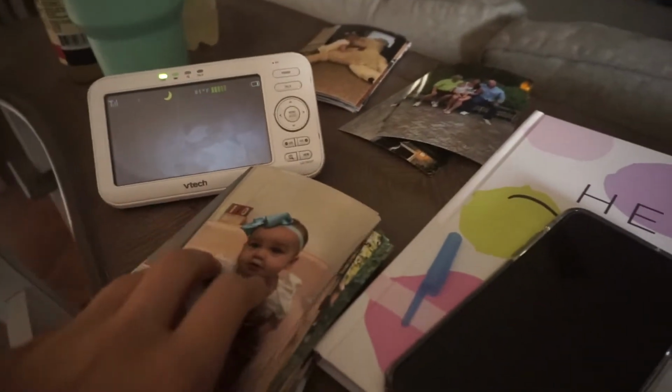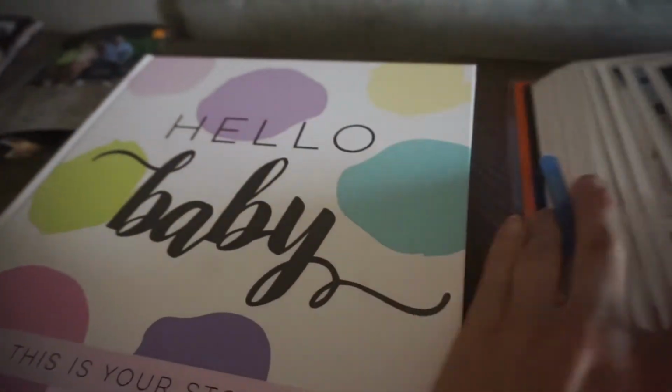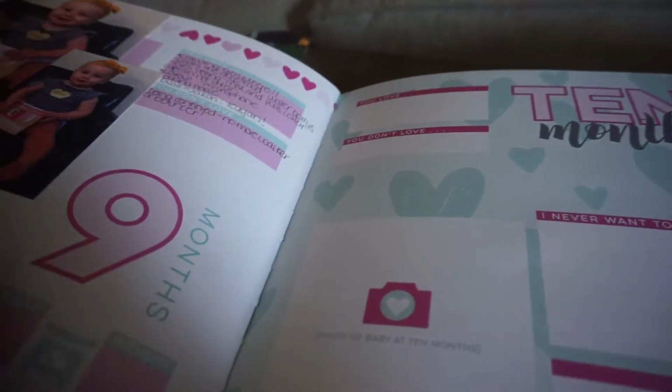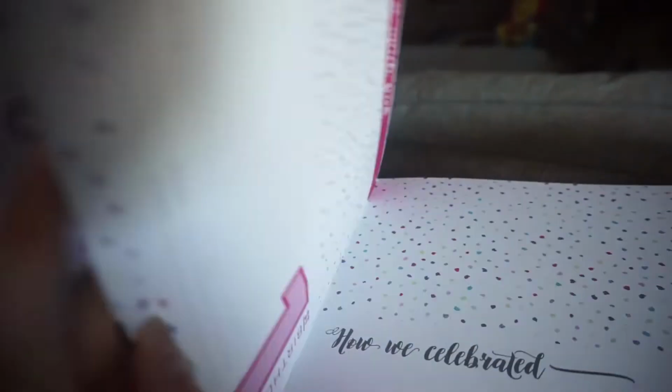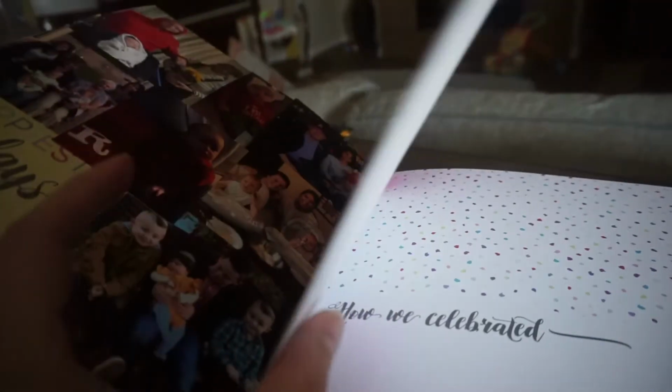So I'm currently sitting here doing my catch up on all of my photos. So I have her baby book right here that I need to put in months. I think I'm on month, did I do month 9? I did do month 9. Okay, so month 9, I needed to catch up on 10 and 11, and then I have some other photos I need to put in here. This is her first birthday, which I'll have to do.